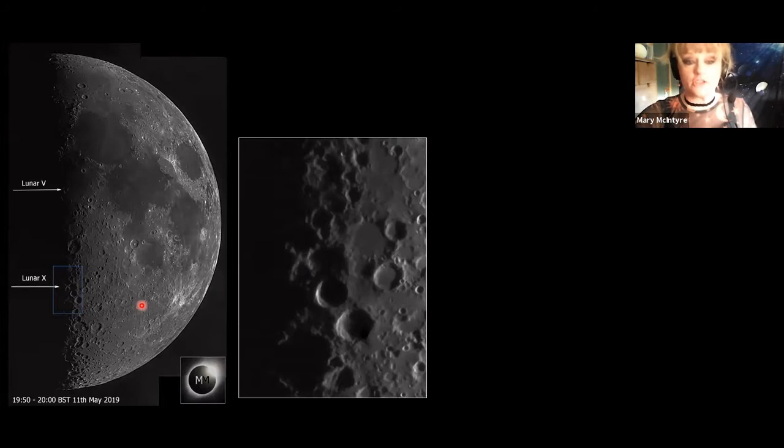So yeah, even if you've got a small refractor, if you invest in a good quality Barlow and the seeing is good, you can get really deep into those craters and look at the features and crater shadows and things like the lunar X. They're called clair-obscur effects, and they're only visible for a small amount of time each month. And that doesn't necessarily coincide with the moon being above the horizon in the UK.